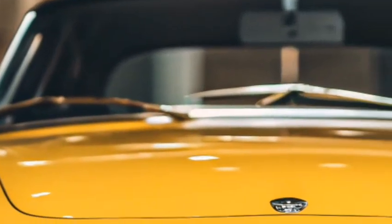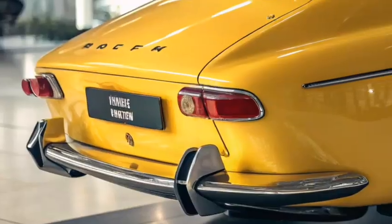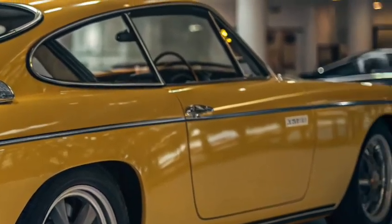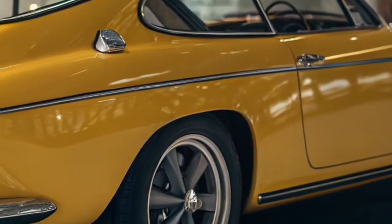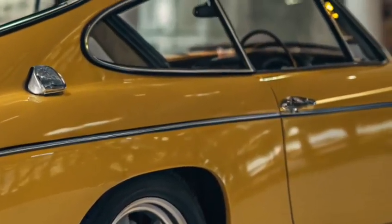Today, we're diving into an automotive icon that has earned a place in the hearts of enthusiasts and collectors alike, the Volvo P1800. This classic car is not only known for its elegant styling but also for its reliability, engineering, and place in pop culture history.